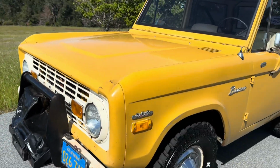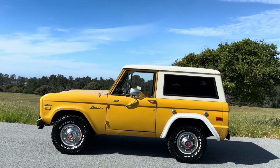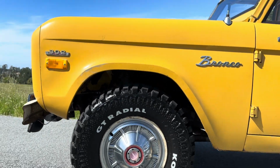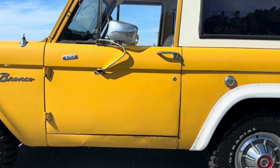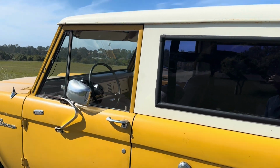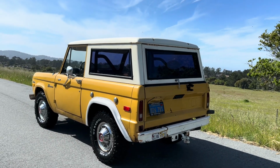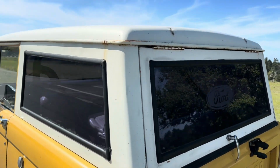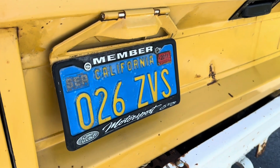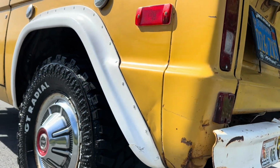That's the winch. Most of this is surface. Blue plates. Here are your San Francisco parking stickers, you know, from '05, the old ones. And it's got a few whiskey dents, as you can see.